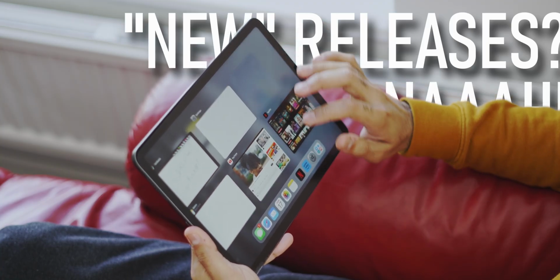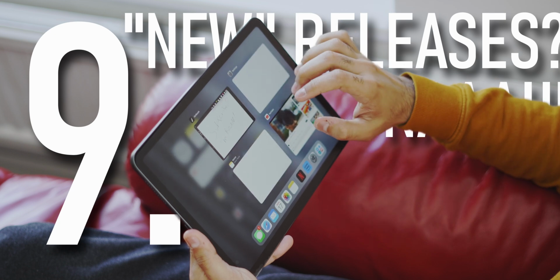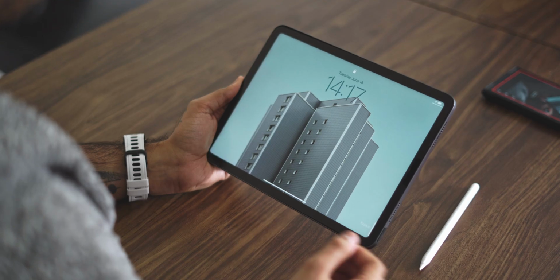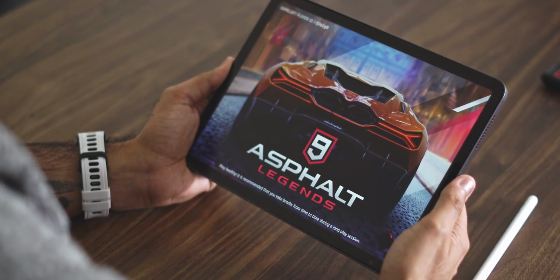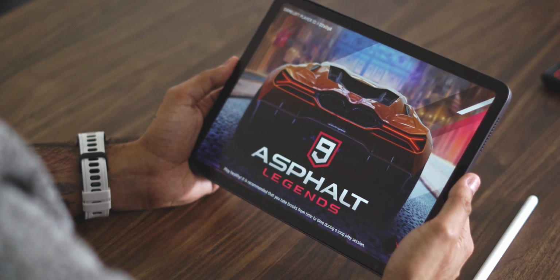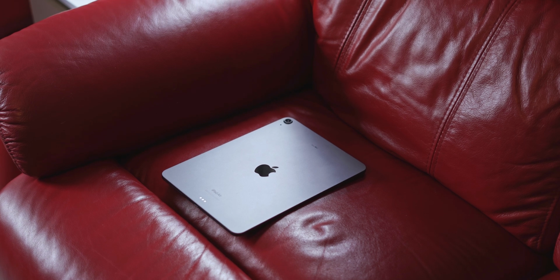Now, let's talk reasoning here. Sticking to the iPad Air M1 or even upgrading to it might seem like you're missing out on much. But the reality is, the only thing you're missing out on is a number, the year of release, and the number that comes after the M in the processor. That's pretty much it. Now, I'm guilty of wanting the latest and greatest myself, but is it necessary?